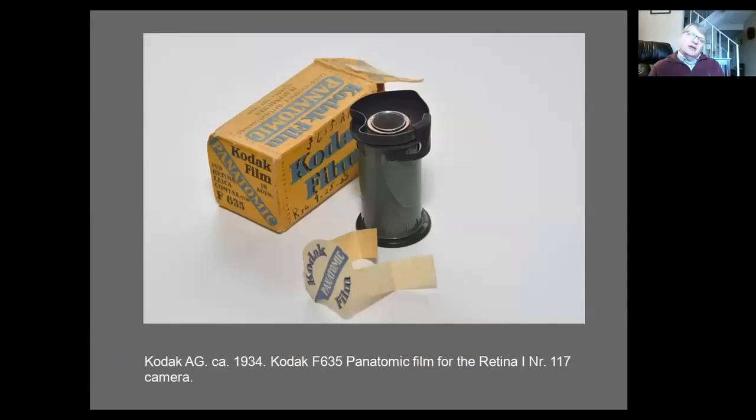And even rarer yet is this example of film right here. As far as we know, and again, I'll attribute to David Jentz, the 635 is the first of the German-style Kodak film magazines. This is really unusual. I don't think very many people have seen this. I can probably say about a handful have seen this. We just came across this recently. So this is 35mm film that uses a paper leader and trailer on a core. And this was intended to be used for the Retina, the Leica, and the Contax camera.